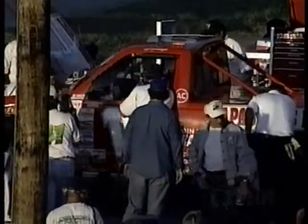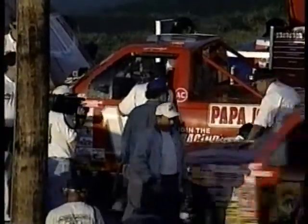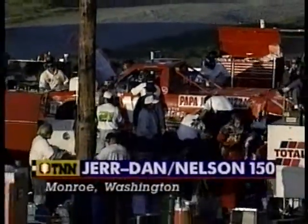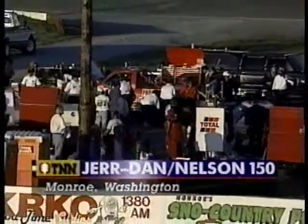As will Bill Sedgwick. Now, Sedgwick gives a lot of credit to his crew. I have to give a lot of credit to Bill Sedgwick. He is a terrific driver. We'll be back for the start of the second half of tonight's Super Truck race. Action should be great. Don't go away.